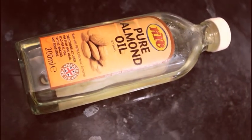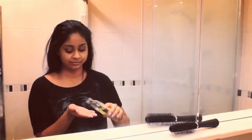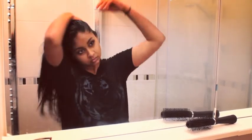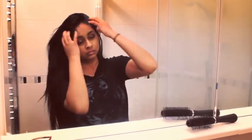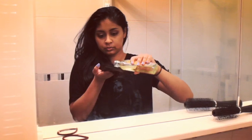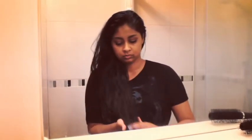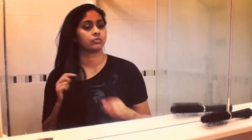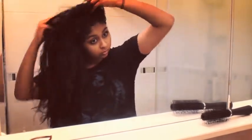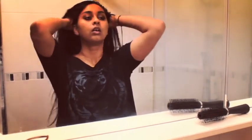Then I like to grab my almond oil. This is the KTC one, and it's just simple almond oil, and I swear down, this is my lifesaver for when it came to trying to grow my hair out and making it look thicker and feel thick as well, because I had so much damage in my hair in the past and I had to cut it really short to get rid of the damage. And then when I started using this, it really helped my hair to grow thicker and longer. It does take time, but I feel like it would have taken longer if I hadn't used the almond oil.